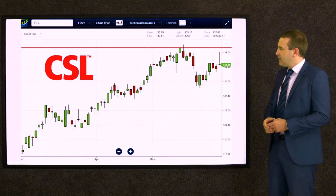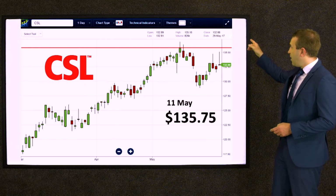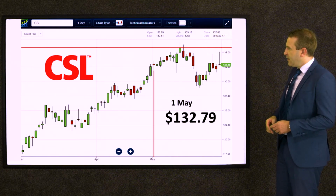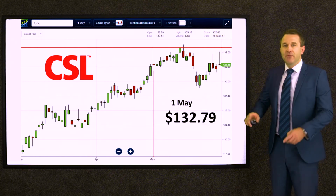Let's have a look at CSL here. Now what we can see is a beautiful rise, bottom left to top right. Let's have a look at their high, and it seems to be certainly this side of May 1. We'll find out in a second. May 11 was their high, 135.75 as a share price. May 1st, they were just a little bit further back. Now look at what happened from May 1st onwards.